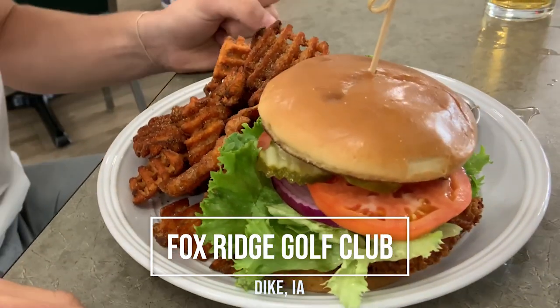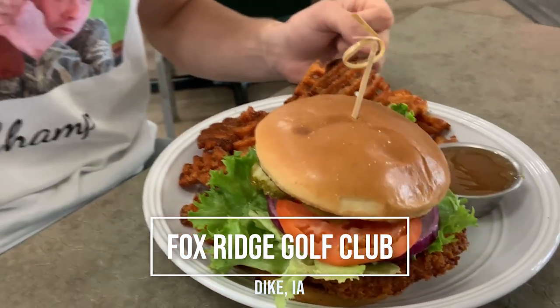Welcome to Fox Ridge Golf Course in Dike, New Hartford. I've heard a lot of buzz about this place, and this is our first stop on a golf course, so I'm way excited. For some reason, golf courses just have some of the best food, so I'm way excited to try the Tenderloin, how they taste out here. I hear this is one of the best in the area, but I hear that from everyone. But you know, you got the Tenderloin Champ right here. We're gonna decide that right now.